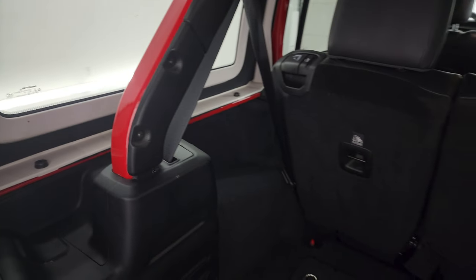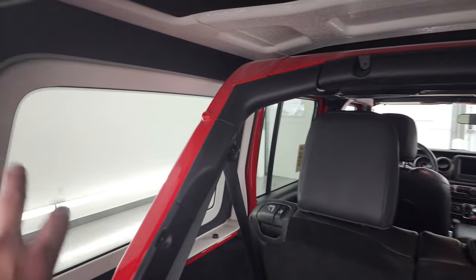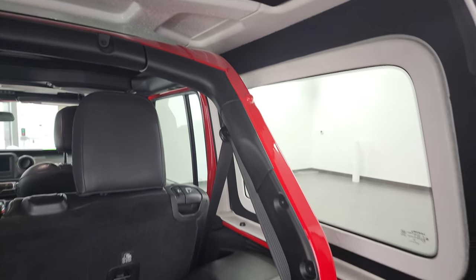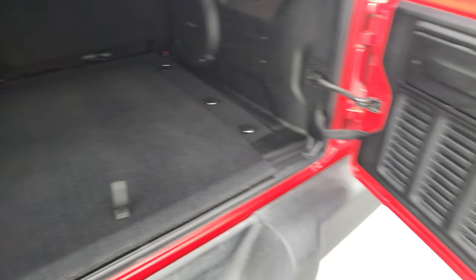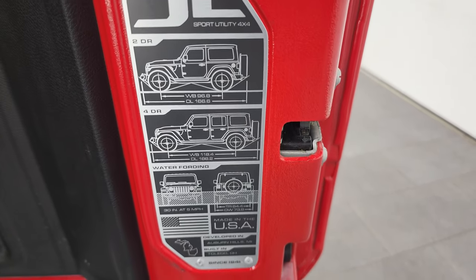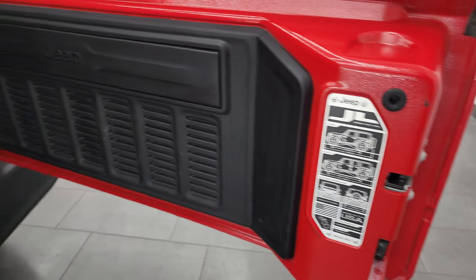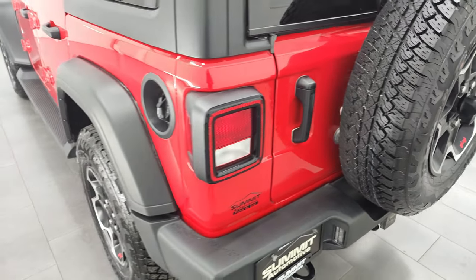Actually, I have a video showing you how to take your hard top off, and that's in the upper right hand part of the screen, but you notice that you get the insulated hard top, so it keeps a little bit of the heat in winter, and also a little bit of noise reduction, but very nice and clean back here. Back door is in nice shape. And you do get the JL badge back here with overall length, wheelbase for the 2-door, 4-door, and water 40. Door shuts nice and solidly.